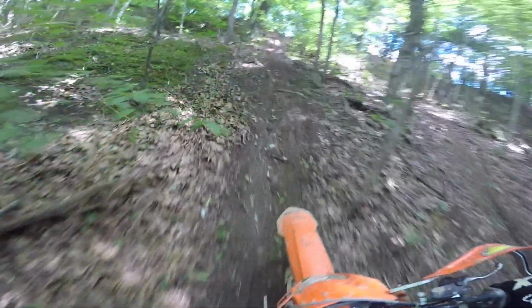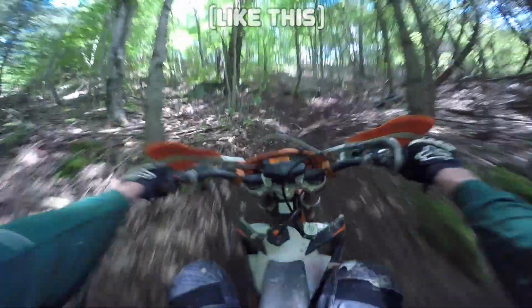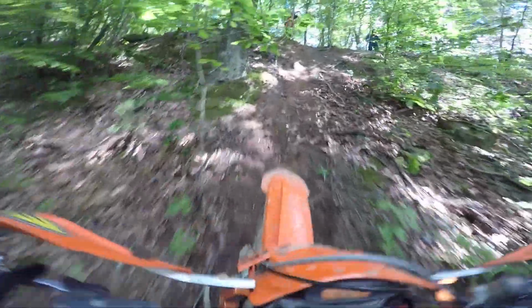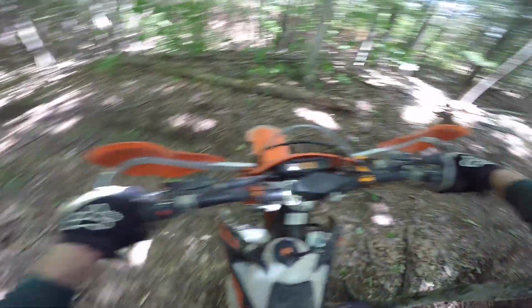So I was trying to sit down pretty much the whole way to maintain traction, but what I should have done is in that beginning portion, stood up a little bit so I didn't get bucked around towards that rock, and then after I cleared that, I should have sat down, gave it some throttle, and carried some momentum up the top, which is what I did in the end here, and it allowed me to make it all the way to third base.